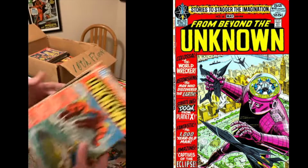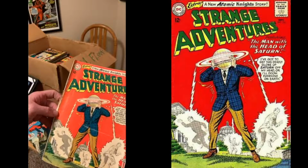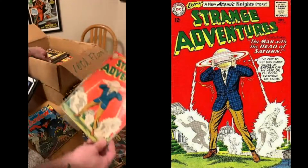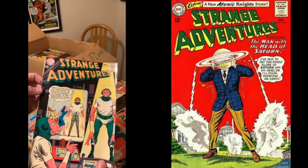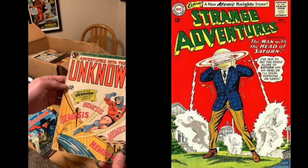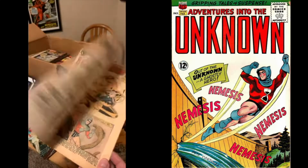16. I don't think any of these are worth money. Nice little, this looks to be Silver Age Strange Adventures. I think Strange Adventures includes the first appearance of Deadman. Adventures into the Unknown 154. I think this is like 60, probably 60. 64.